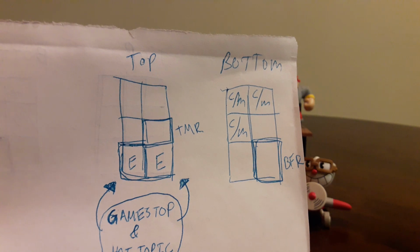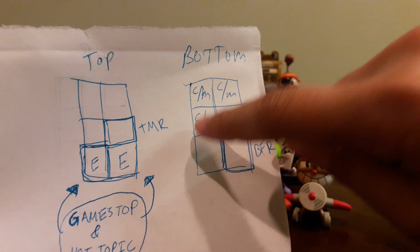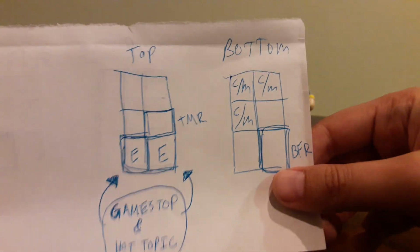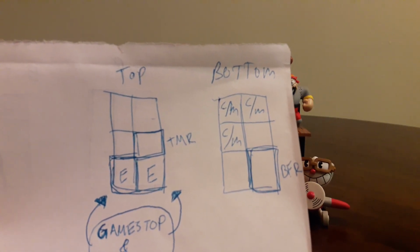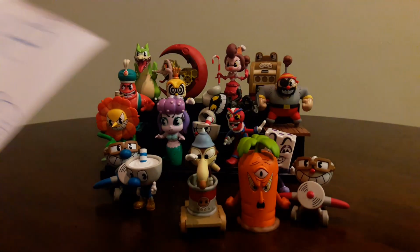If you're going just to collect a few characters, and you just want Mugman and Cuphead, usually the Mugmans I found are in these 2 locations in the bottom, and then the Cuphead is in the bottom back left. But I put C-M because I'm not 100% sure. That's just my experience of finding him there. So yeah, if you just want to pick up a few, that's some ways to help you out there.